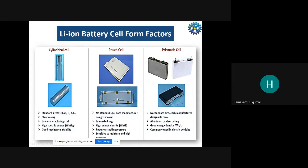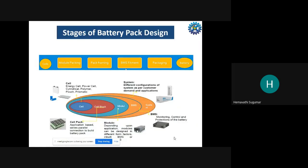So that is the main difference. That's why, due to the aluminum casing, the battery weight also will increase, and a good energy density, and commonly used in electric vehicles. Next, we see about the stages of battery pack design.